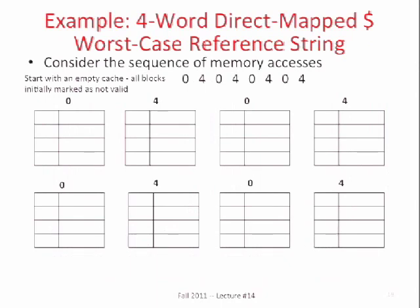Now I access 0 again. What's in there has tag 1. That's not what I'm looking for. What I'm looking for has tag 0, so I have to read that in. And it just goes on and on. So here, this is your case.